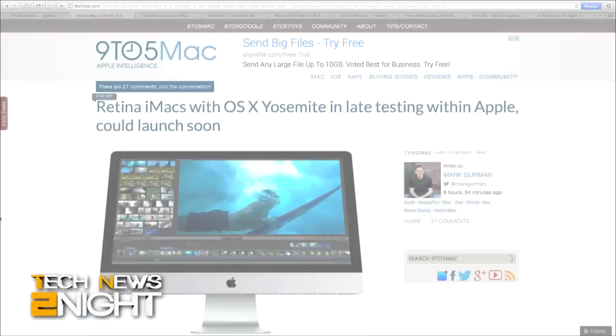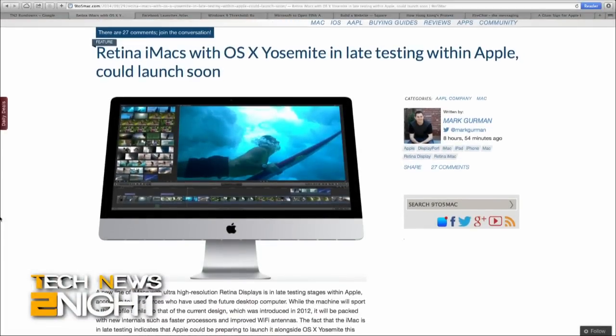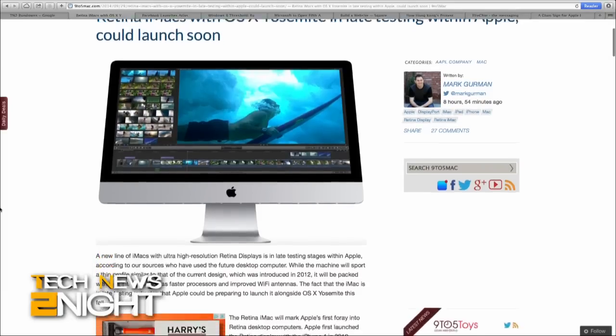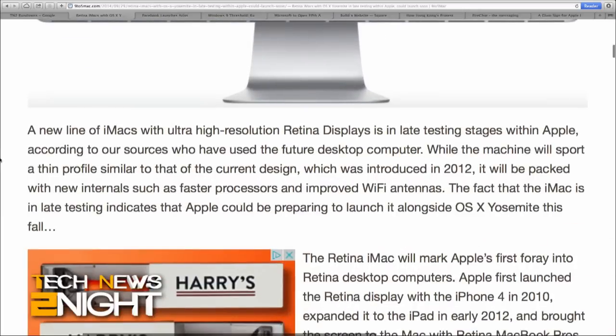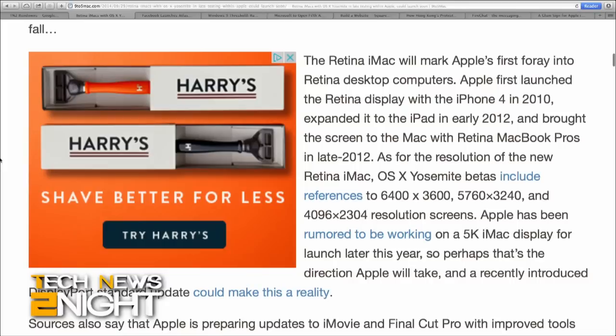Speaking of Yosemite, 9to5Mac cites anonymous sources that say a new line of iMacs with ultra-high resolution Retina displays may be in late testing stages within Apple. The machine will reportedly have a thin profile, similar to the current design that was introduced back in 2012, but with faster processors and improved Wi-Fi antennas. Apple launched the Retina display way back in 2010 on the iPhone 4, but the Retina iMac would be the company's first Retina desktop computer.